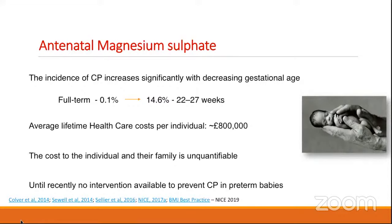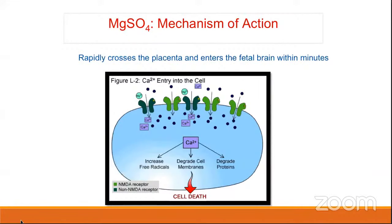And the average lifetime cost in the UK is close to £800,000 for a baby with cerebral palsy. And the cost for the individual or the family is unquantifiable. And until recently, we've not had an intervention to prevent CP in preterm babies. But now it appears we have one.